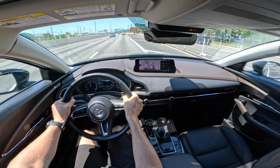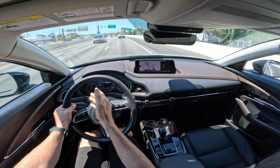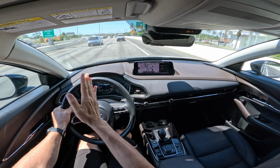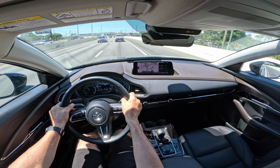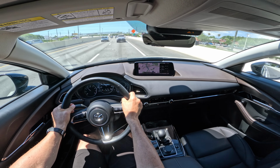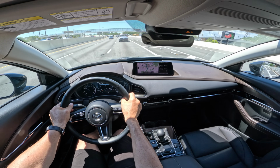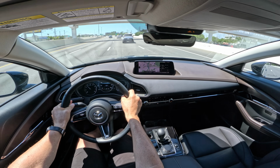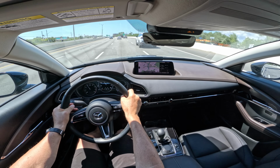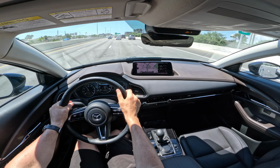So very, very smooth upshifts, smooth downshifts. You're able to see the tach very easily, even though it's over to the left of the gauge cluster. But really, really nicely done, especially on the interior noise. You know, very little road noise, very little wind noise. They did a great job, and that shows that extra touch that Mazda's trying to bring.